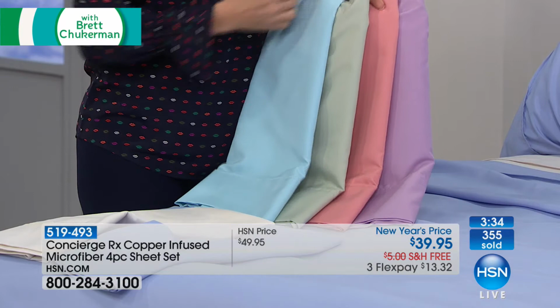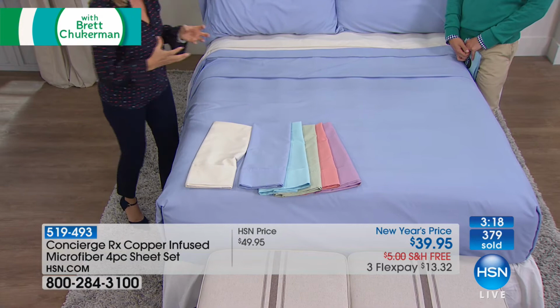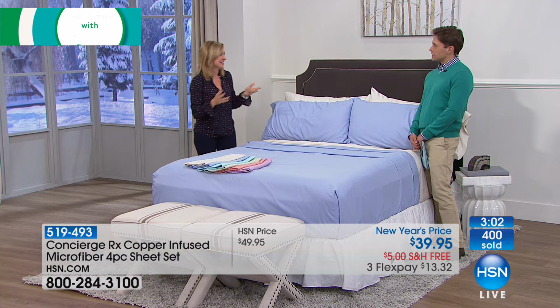Brett and I, it's taken us a long time to get these back on the air, and we've been talking about them ever since the last time we aired them. If you price copper-infused sheets out there, you can see the type of price tags. What I love about these is you're getting the quality that Concierge Collection brings you, the guarantee you've come to love and trust: the guaranteed softness, the feel, and the brand, and we stand behind them. And you can try them out. I don't know many of those really high-end techie stores that are going to let you bring them home and say, I slept on these for 20 days and I'm not convinced.